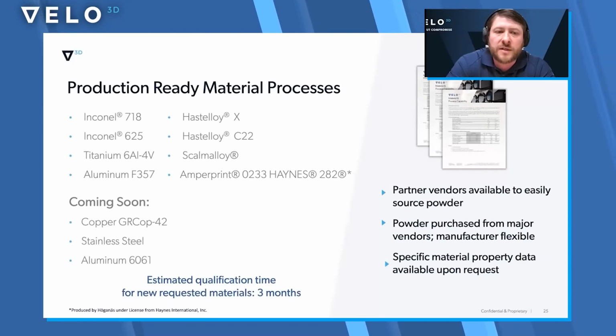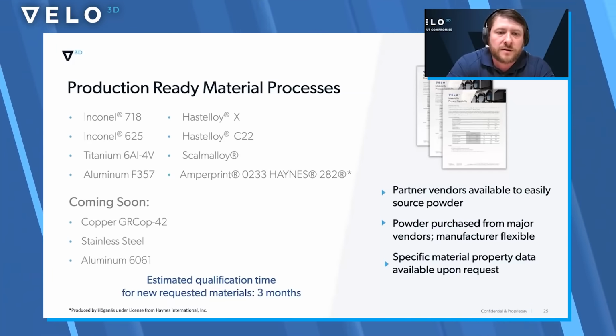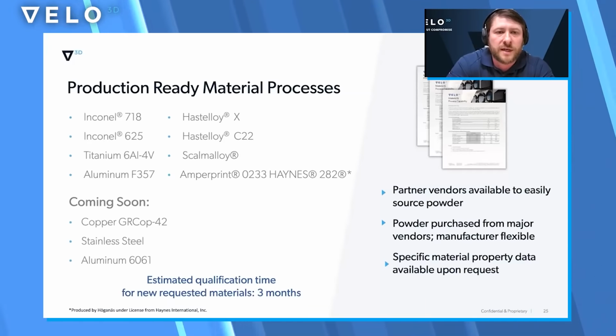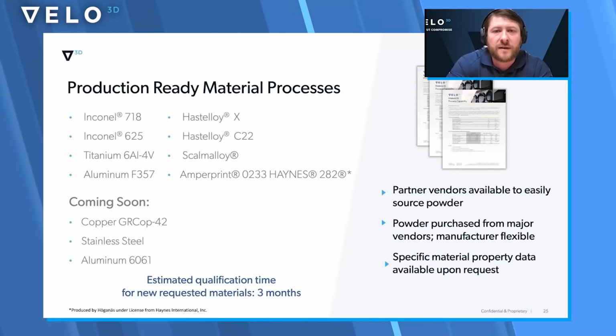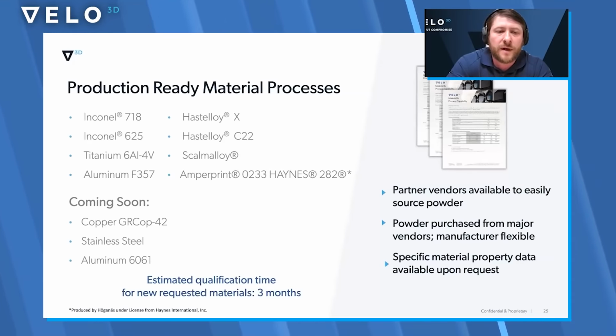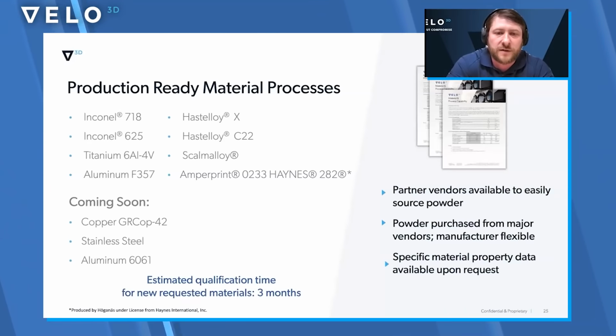On the bottom, you see the coming soon alloys. And then the estimation that we typically give is about 3 months to do the qualification, which is important to understand, and why we call it production ready material processes is we provide the mechanical understanding, as well as make sure that those generalized recipes are transferred, again, to print all the parts that you've seen in the previous slides.